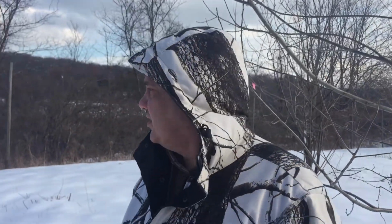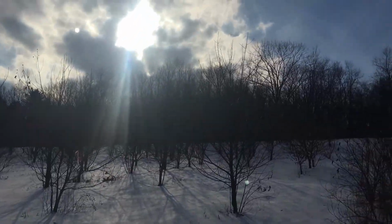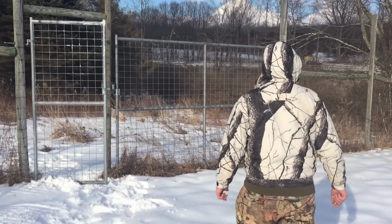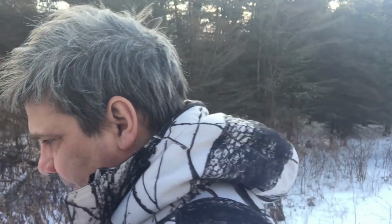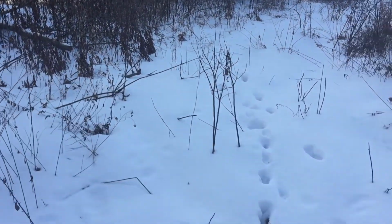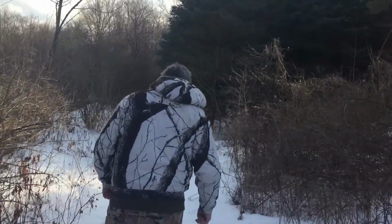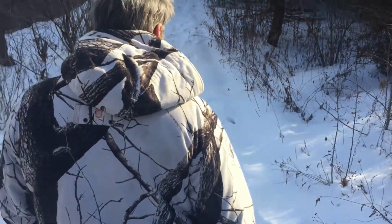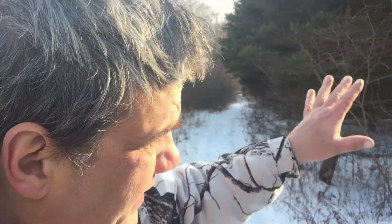We're going to move on. I want to get into these trees. So this must be what they were talking about, the conifer loop, because these are pine trees. So what we'll do is we'll see if any tracks go in there. I want to get in these. It's real nice inside a conifer grove.